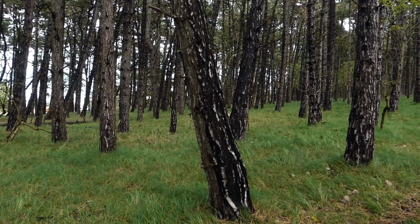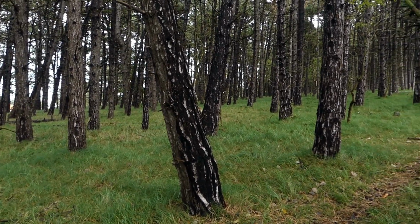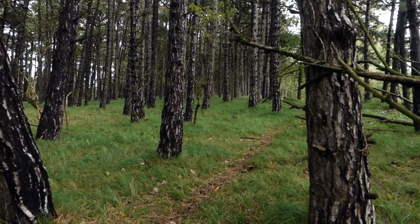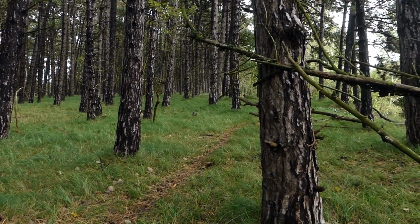Well, I just walked up this little rise into some trees, and it was very peaceful, and I had a strange feeling that it wasn't just trees. So I looked around and it felt like I was being watched, and sure enough, about 100 meters away was what I've been looking for, and that is a male or buck fallow deer.